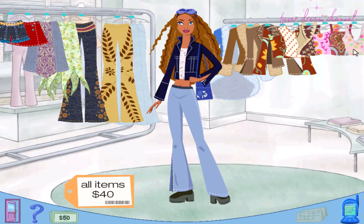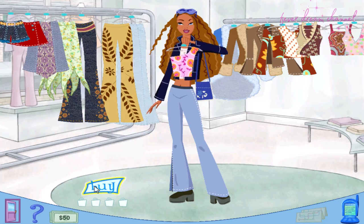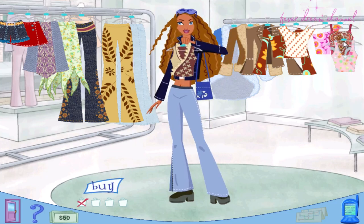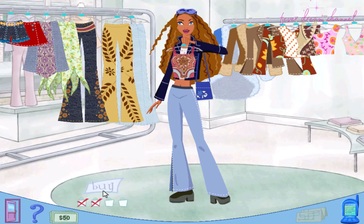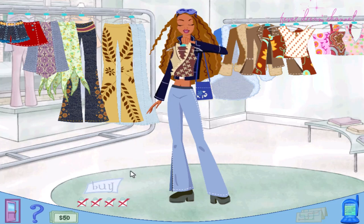Doesn't the shop carry the cutest stuff? Let's see what... Cute, but not... Let's look at the clues again. We need something different. Try... Cute, but... Look, honey, if you're not gonna buy anything, you're gonna have to leave and come back later.